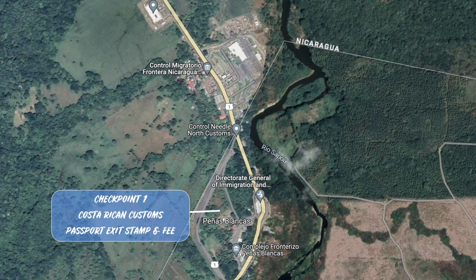The town on the Nicaraguan and Costa Rica border is called Penas Blancas, and this is where you'll get off the bus and begin the border crossing process. Now the bus will stop right outside of a larger white building, and this is the official exit of Costa Rica. So you'll go in, you'll receive your exit stamp, and you'll have to pay an $8 exit fee tax.